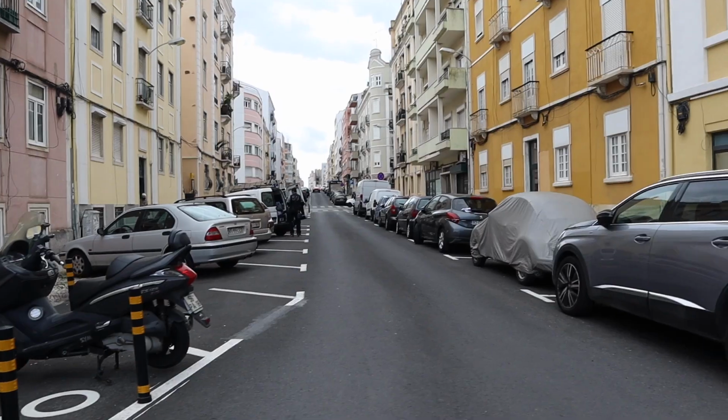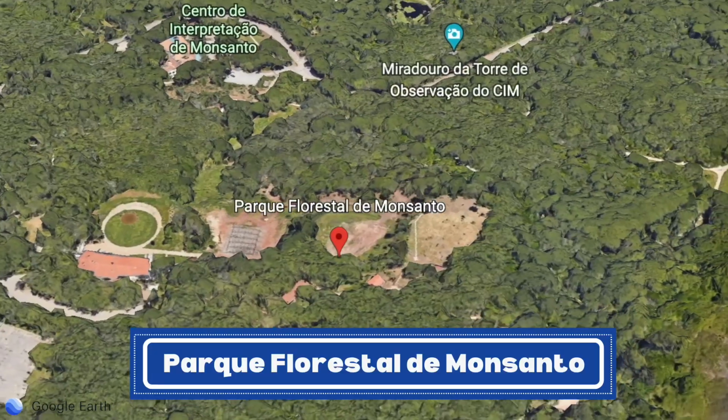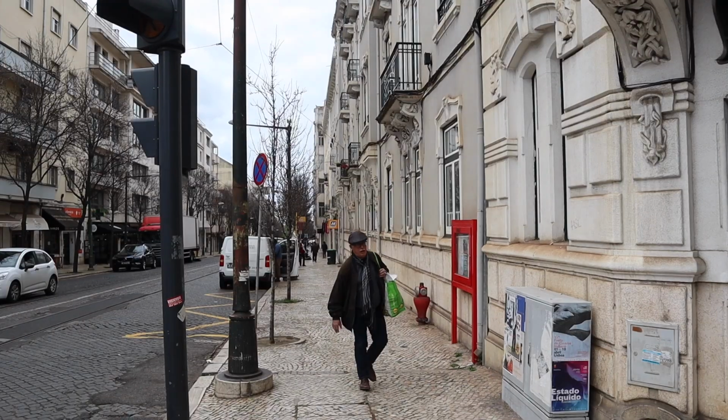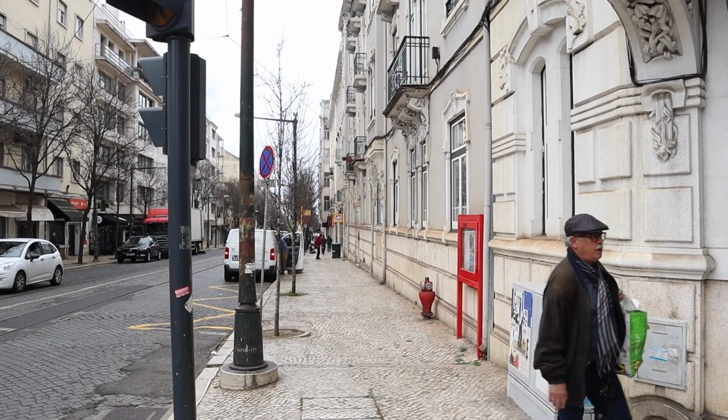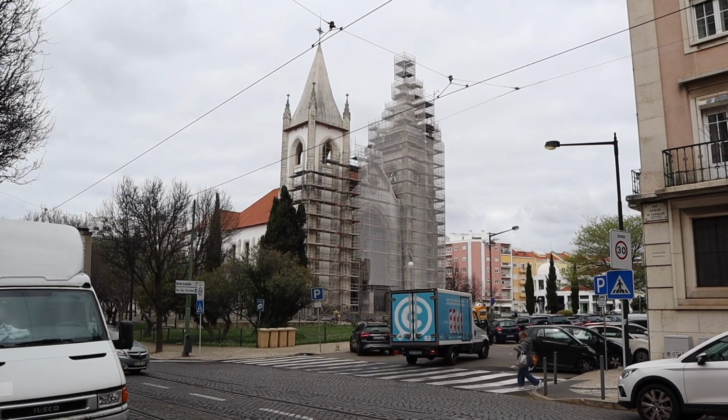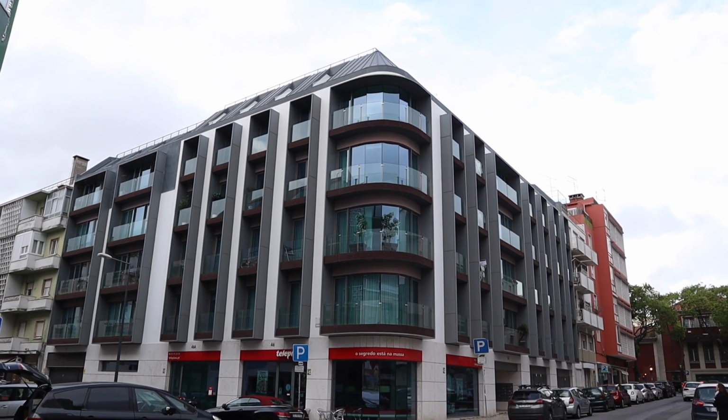The east part of the neighborhood is gridded out nicely, with the west part pushing into the massive green space of Parque Florestal do Monsanto and some main roads that connect you with some other parts of the Lisbon region. It's flat and very walkable here. The architecture here is definitely something that needs to be noted, but you're going to get a mix of old and new, with a lot more of new than other parts of Lisbon.